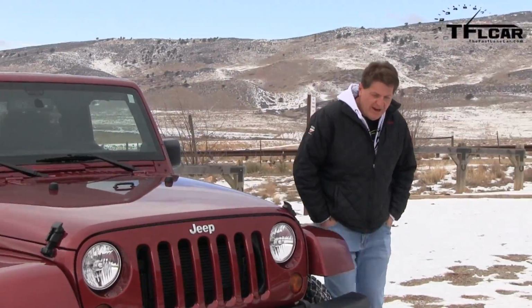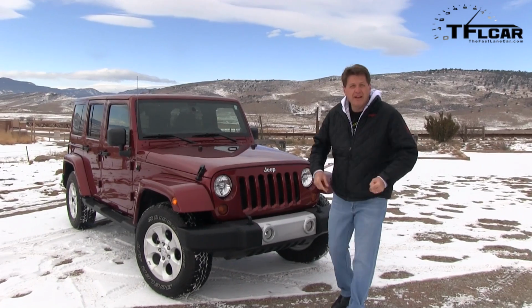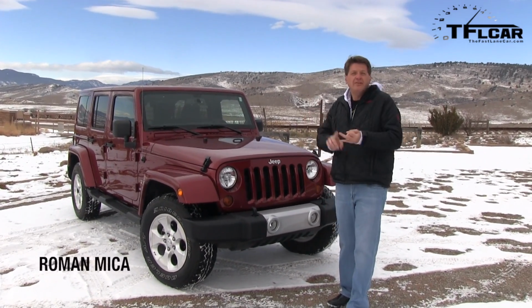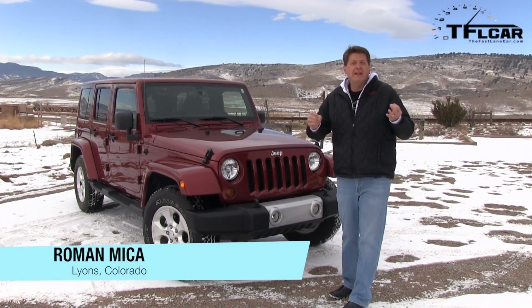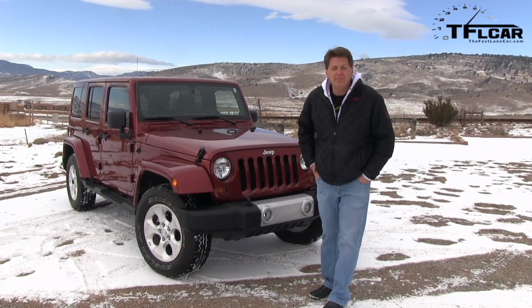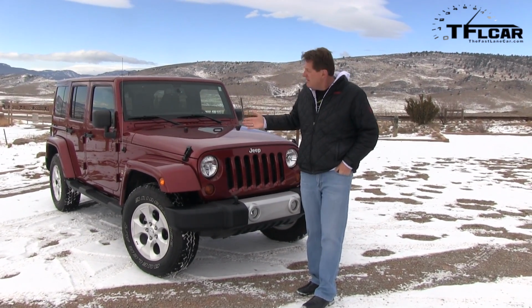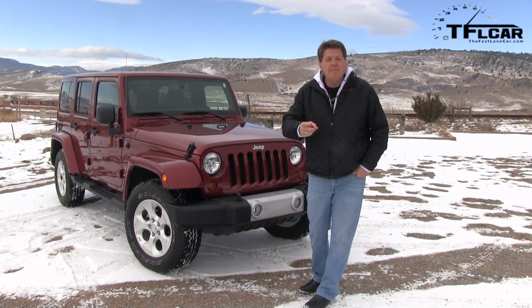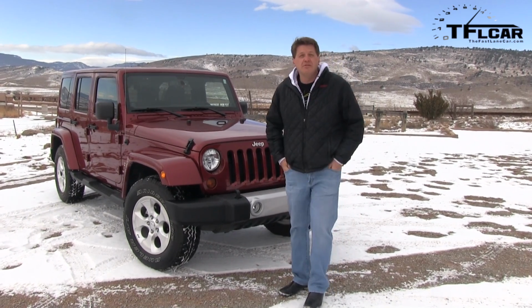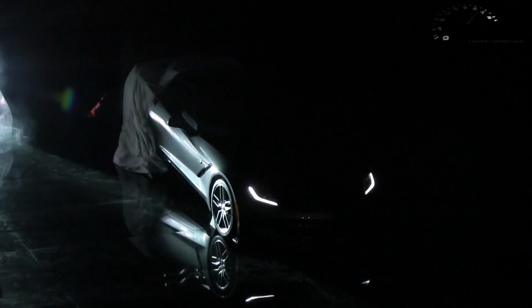Welcome to TFL Cars Jeep Week, and if you love Jeeps, you have come to the right place because we've got Jeeps on the racetrack, we've got Jeeps off-road, we've got diesel Jeeps, and today, check it out, we've got the most iconic Jeep of all, the Wrangler, and this one, the Sahara model, unlimited, 4-door, that's the one you want because, well, I think it's the most useful, and we're going to do a review of it coming up next on The Fast Lane Car.